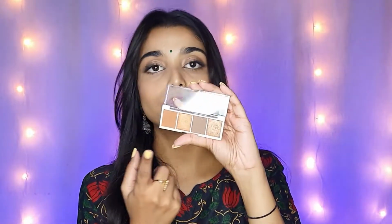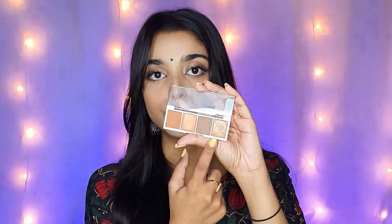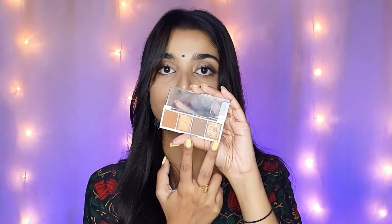Now if you're someone who does not like to go for those huge eyeshadow palettes, जिसमें 12-13 shades रहते हैं, and you just want a pretty good palette that you can use every single time wherever you go, then I think this palette is just perfect for you. This one is from Elf Cosmetics and it's in the shade Pumpkin Pie. Now इसमें बस आपको 4 शेड्स मिल जाएंगे. You get a warm tone brown shade and a cool tone brown shade and 2 shimmer shades over here.